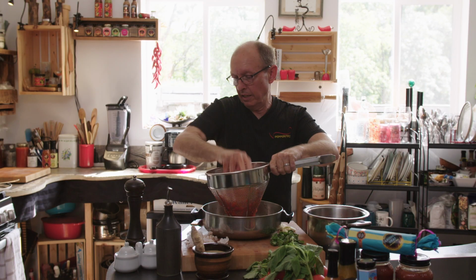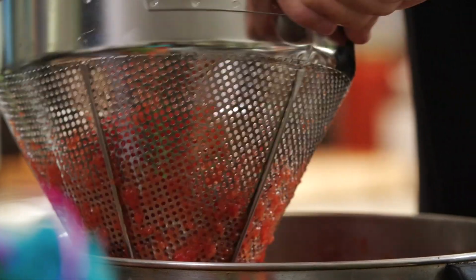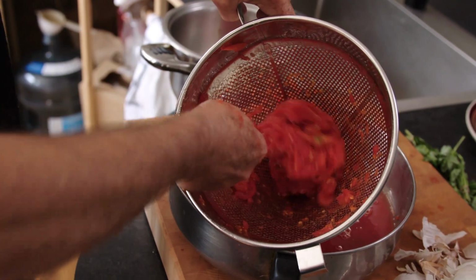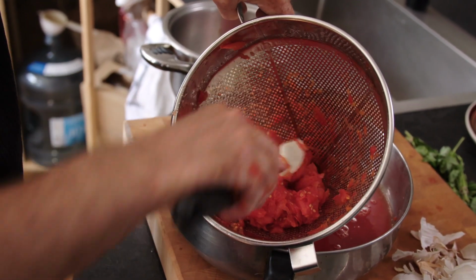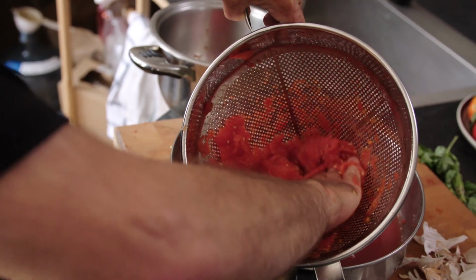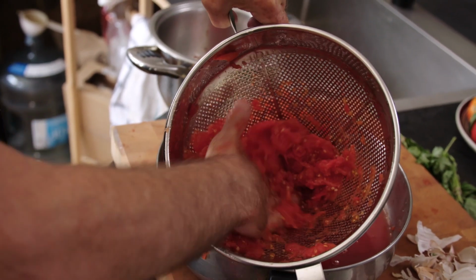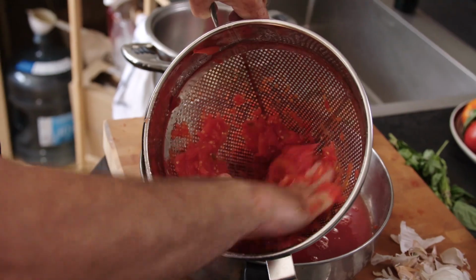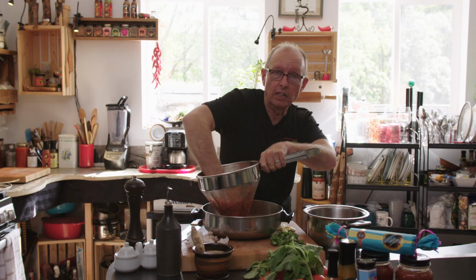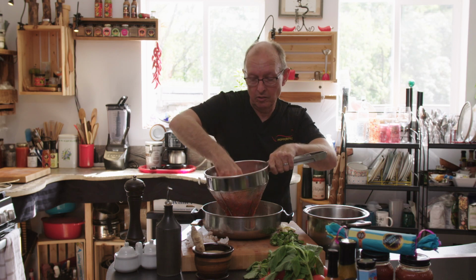You may need to take a spatula every once in a while. The spatula is used to clear the sieve. That way when you go to push through more product, it's got a nice clean surface to go through. And then once we get all this through, we'll start to reduce this into a sauce.